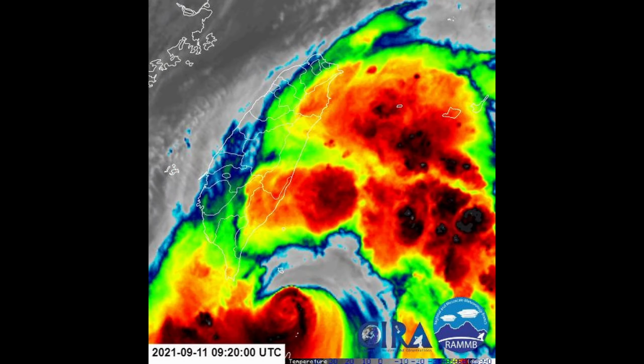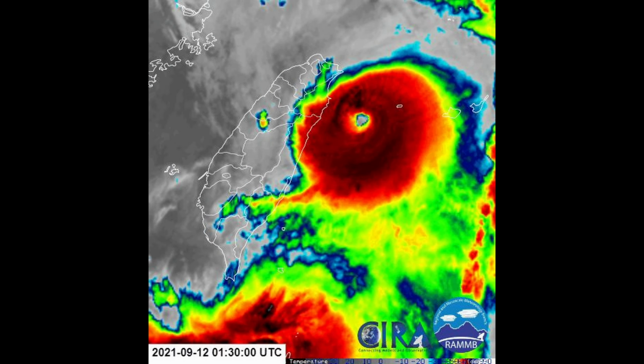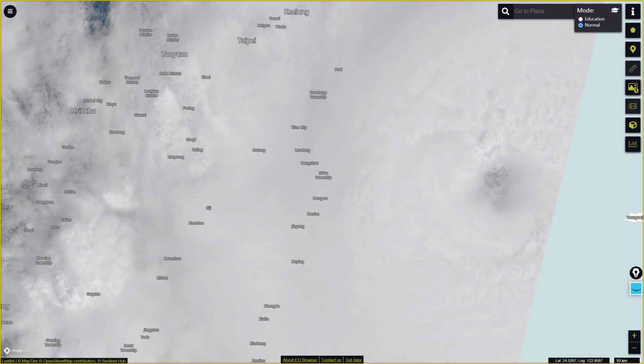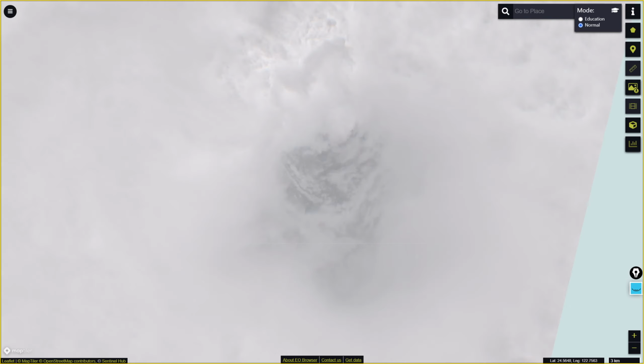Typhoon Chanthu went past Taiwan in an amazing passage, just maintaining its center core off the east coast with some funneling possibly next to the terrain. In any case, it got past the island, and we actually got lucky with a Sentinel-2 pass providing a really detailed view of the slightly cloudy eye.